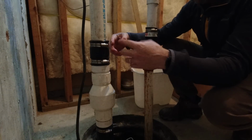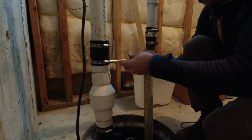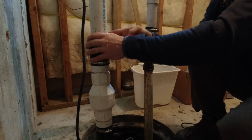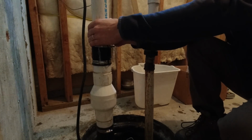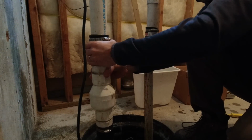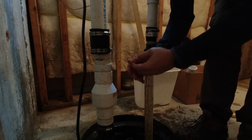Okay, I'm gonna take this pipe apart here and let the water drain out. And then I don't want the pumps to run, so I'm going to unplug both pumps. This is probably going to make a mess. Oh, man. It's draining all the water that's in the pipe above me here. Oh, that's one way to do it.